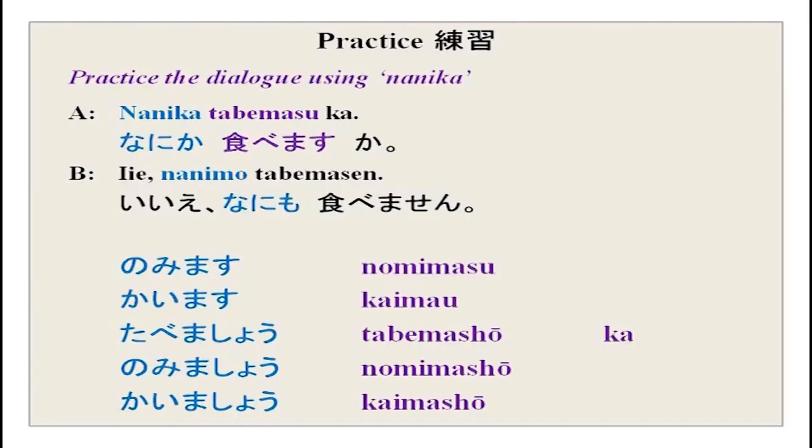So you can give these examples. You can practice this with your partner.